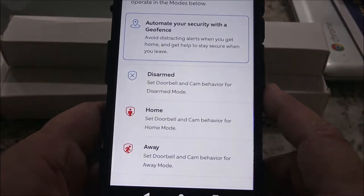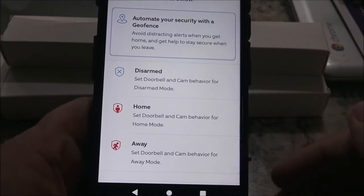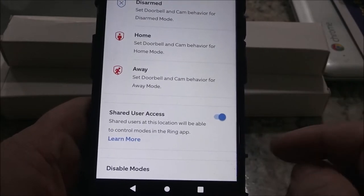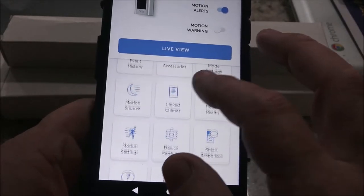Mode settings. I have it on disarm. That means it will pick up any motion that is human, not a dog or a cat or anything like that. So that's what I have that set on.